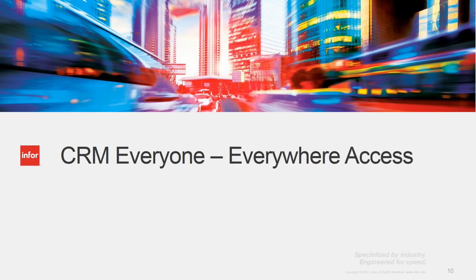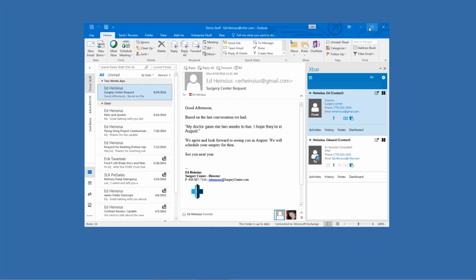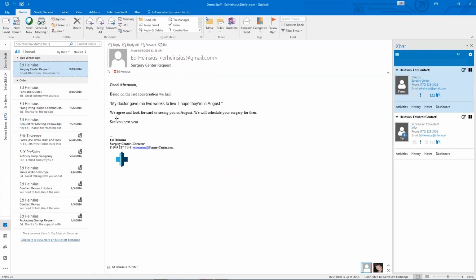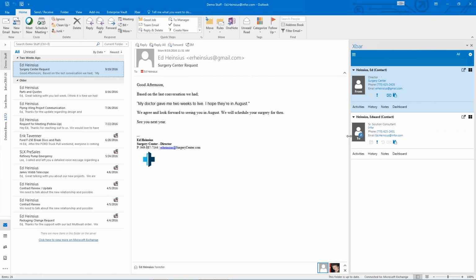So with that, let me put this guy away for the moment. Let's start in the Outlook world. All right, so I'm going to bring my Outlook client over here. All right, so this is actually my real Outlook inbox. So we can look at things from many different ways, although we're looking at demo data.